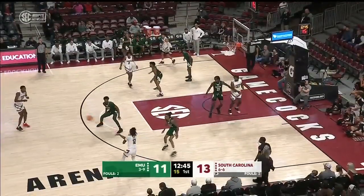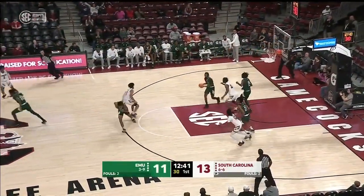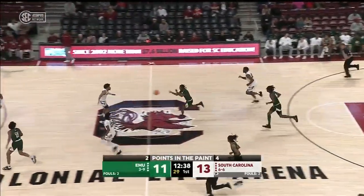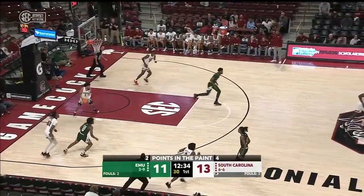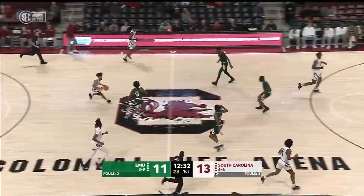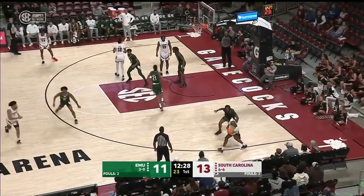Yeah, what you'll also see is Eastern Michigan deny the perimeter. And so what that means is that there's going to be a lot of cuts, wide open cut actions available. And so South Carolina has to make sure that they are efficient with their passing when somebody does back cut. Carter thought about it from the corner.